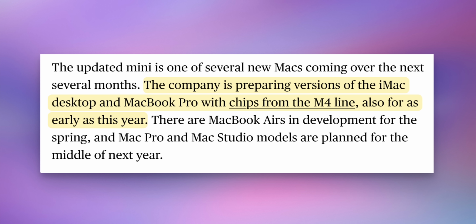I think it's the best bang for your buck Mac out there, and if we can get it down to an even smaller form factor, that's going to be a huge win, especially with the M4 Pro chip in that little tiny thing. That's impressive. I cannot wait to see what this looks like. And by the way, Gurman did also report that a new MacBook Pro and iMac are also coming later this year, presumably both with the M4 chip.